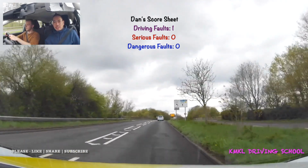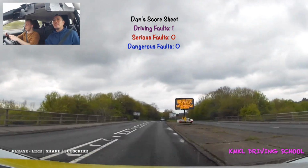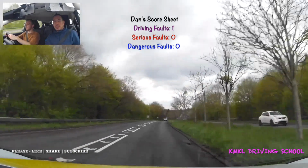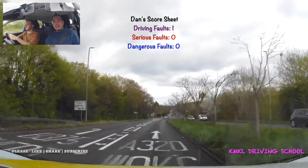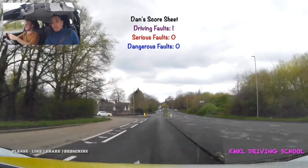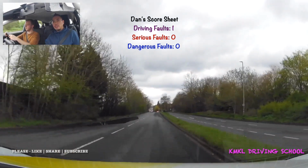Bit of undertaking there from the other guy, moving into the left lane and then back out to the right. Charming. Yeah, great. I mean, you're doing 47, which is a couple of miles an hour under the speed limit, so he must be doing about, I don't know, 65 miles an hour in a 50 zone. We're going to be continuing with the signs to Woking, please, so continue following the signs for Woking.